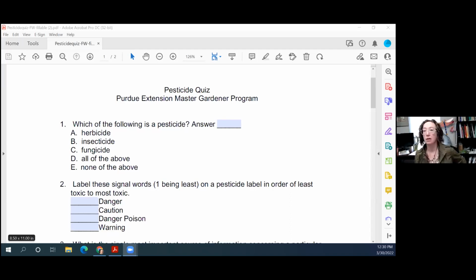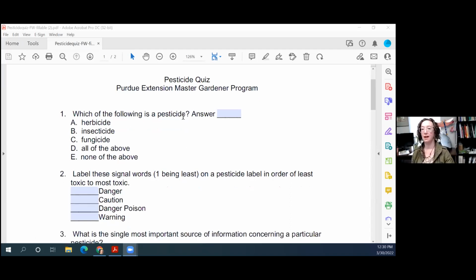Here, I'm going to go through the quiz and we'll talk more about what you learned and make sure we're all on the same page. Which of the following is a pesticide? This is kind of interesting when I first started working here. What is a pesticide? What is a pest? Anything that you don't want. That's right. So basically, a herbicide is a pesticide, an insecticide is a pesticide, and a fungicide is a pesticide. So it's all of the above. Does that make sense, guys?